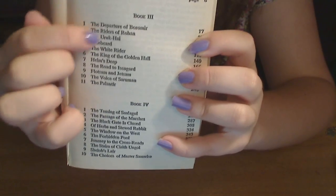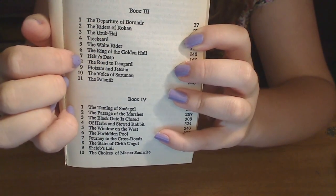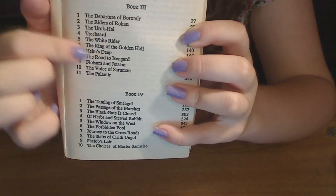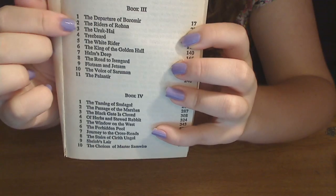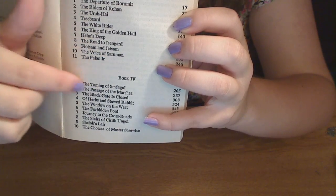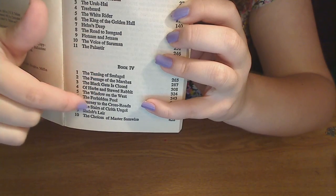So in Book 3 we have Rohan. The Road to Isengard, Flotsam and Jetsam, the Voice of Saruman. So this book here, it features Merry and Pippin's story and the rest of the Fellowship, whereas when you get to Book 4, it focuses on Frodo and Sam's part of the journey.